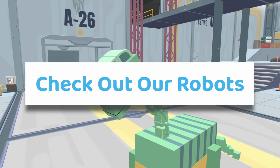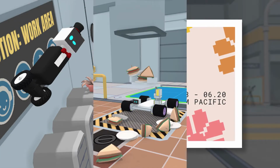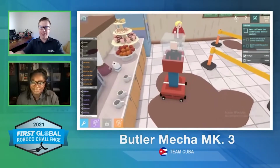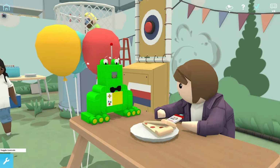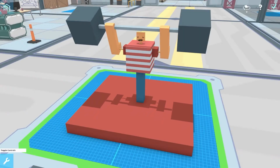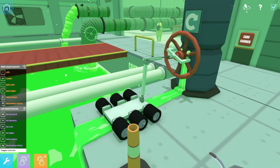This time, we're mostly going to focus on the robots made during the 2022 Steam Next demo, but also sprinkle in other amazing robots from FGRC 21, our development team, and more that we didn't get to last time. Birdbot, drop that beat, and let's get this party started.